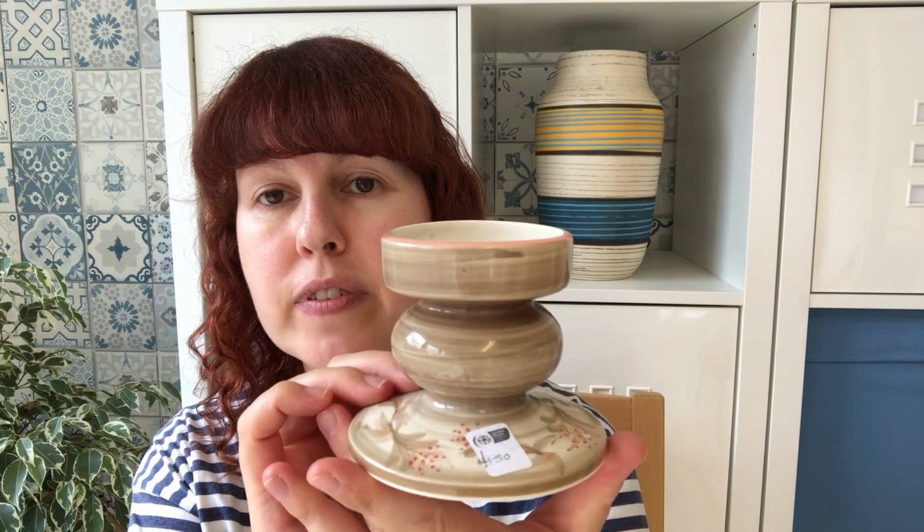And then you know that I love my Jersey pottery. It's never worth a huge amount. I just love it, so I pick it up. And I found this candlestick for £1.50. I'm always of a mind that if it doesn't sell, I love it. So it's worth picking up anyway.